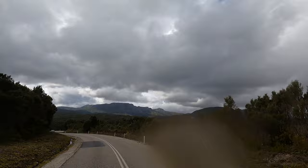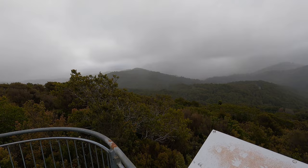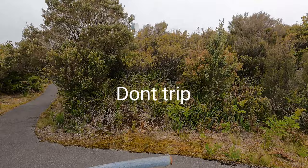Oh, I've just popped up to White Hill Lookout, but it's raining now, so yeah, it would have been quite a good lookout. Oh, you can see a bit over there. Oh, well, I better get back before I get wet.